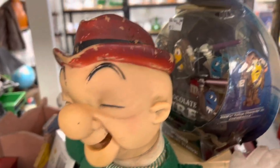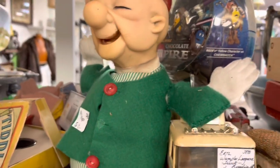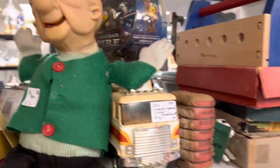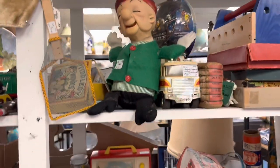I was wondering why Mr. Magoo was only $10, and then I picked it up and realized he's harboring a dark secret. The top of his hat is disgusting, so I'm gonna walk away from it.